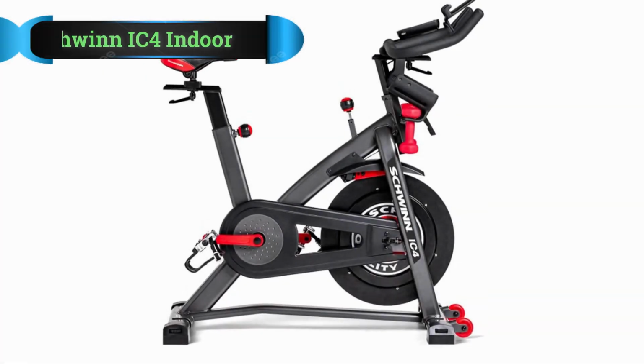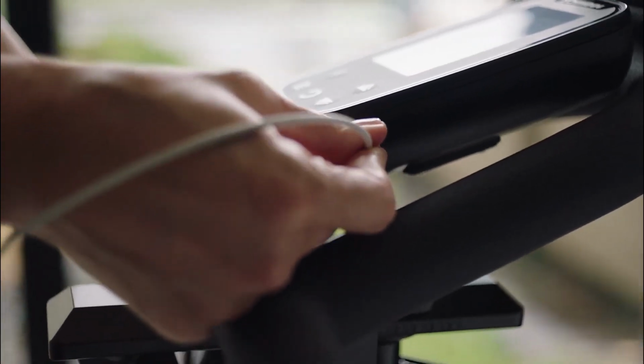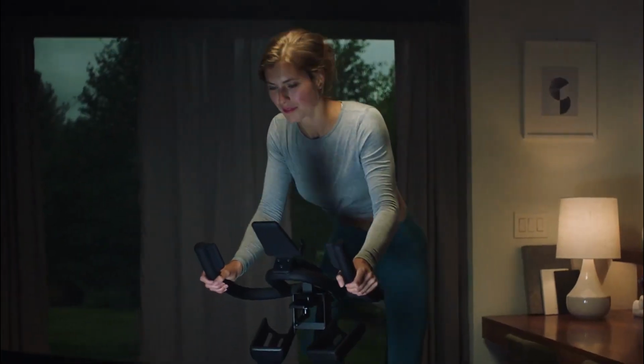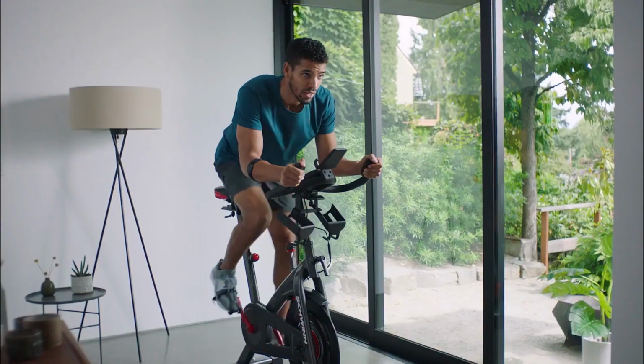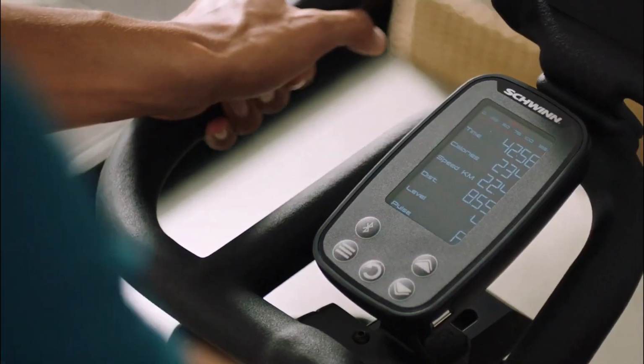Number 3. Schwinn IC4 Cycling Bike. The slim and sleek design is made for people who are serious about breaking some sweat for weight loss. And the steel tubing on the Peloton bike frame and BioFit handlebars set it apart from its rivals. This bike focuses more on toning your body parts, instead of providing comfort like upright or recumbent exercise bikes.